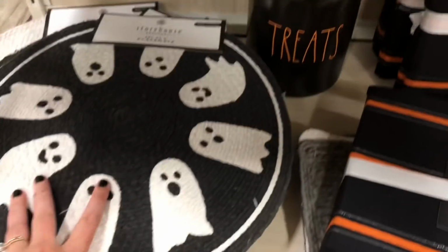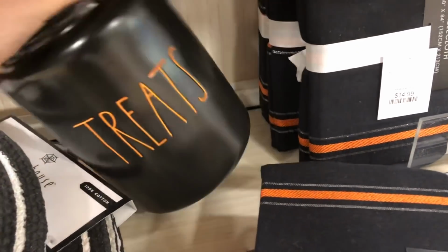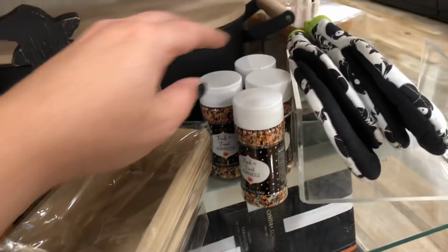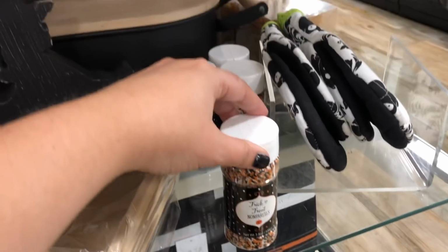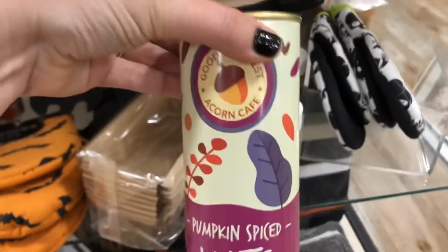And to the right of these, I found a Rae Dunn Treats canister. I have not collected this stuff in years. I don't really decorate with it. I have a couple pieces left, and still I got this rush finding it. Don't know if it's a hard to find item or not, but if you know, you know. If you've ever collected Rae Dunn, then you know it's more about the thrill of the hunt than anything else.